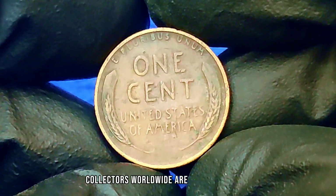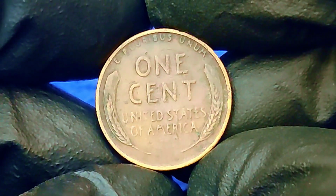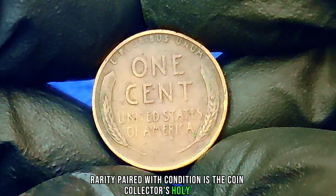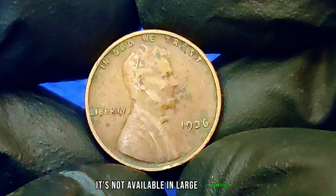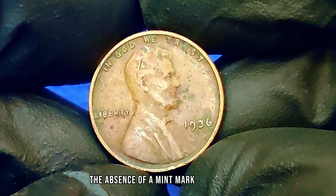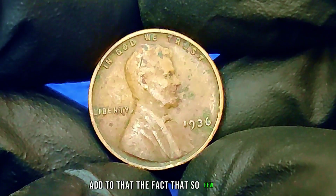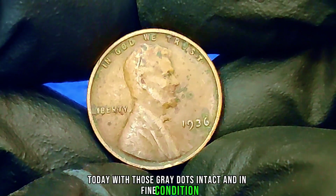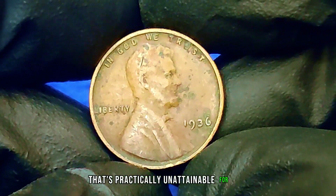Collectors worldwide are on the hunt for this very coin, and the demand has never been higher. Rarity paired with condition is the coin collector's holy grail, and this 1936 penny ticks every box. It's not available in large quantities. The absence of a mint mark alone limits its numbers. Add to that the fact that so few survive today with those gray dots intact and in fine condition, and you're looking at a numismatic prize that's practically unattainable for the casual buyer.